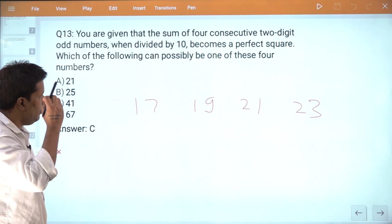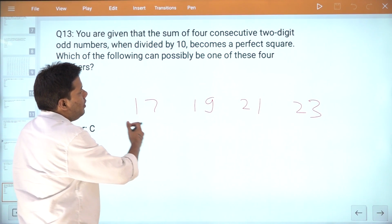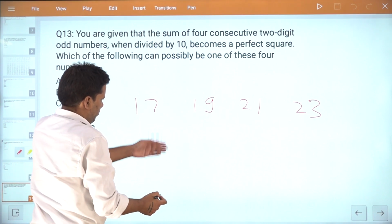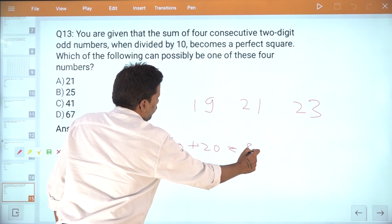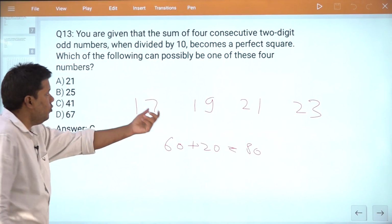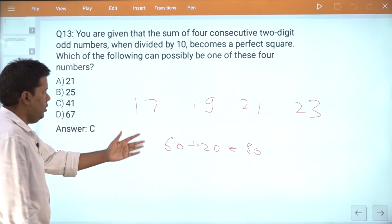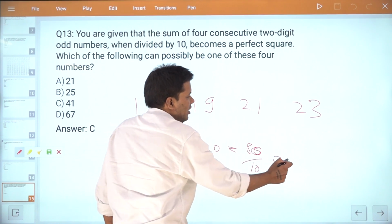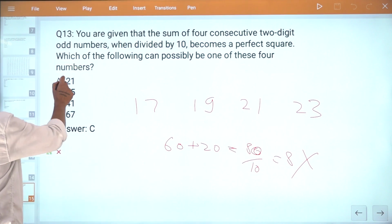So you have that memory, right? And the tens are 10, 10, 10, 10, that is 40. So in your mind, it should come: 60 plus 20. Why? Because for 7, 9, 1, 3 you already know, that's what you were looking for. And you're simply adding the tens, 10, 10, 40. That is 80. When you divide 80 by 10, what do you get? You get 8. 8 is not a perfect square. So this cannot be a combination.